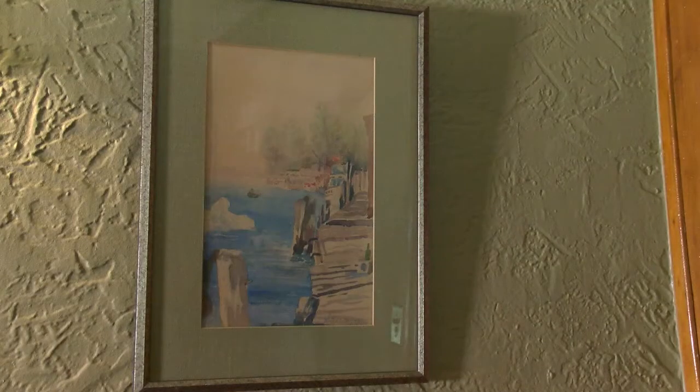I've heard rumors that she was also an artist. She was an artist. We have one of her paintings behind the camera behind you. It's not one of her best works, but she was a watercolorist. I've seen some of her other works, which are really beautiful, but this one I found on eBay for $25, so I couldn't pass it up.